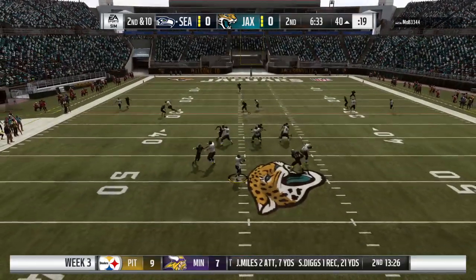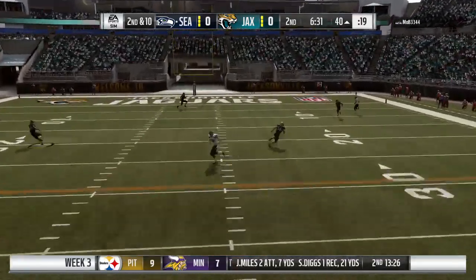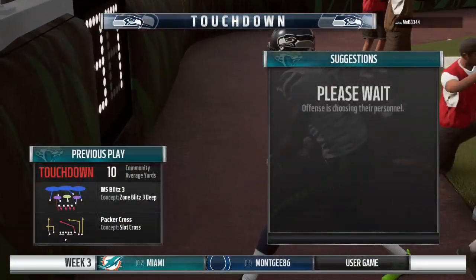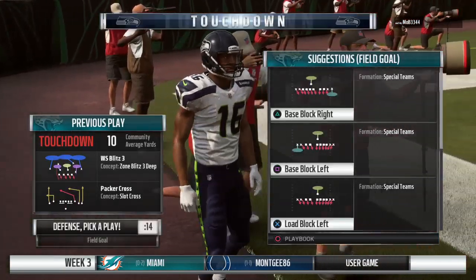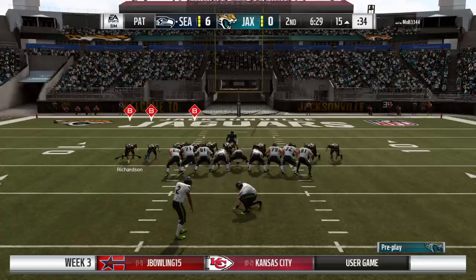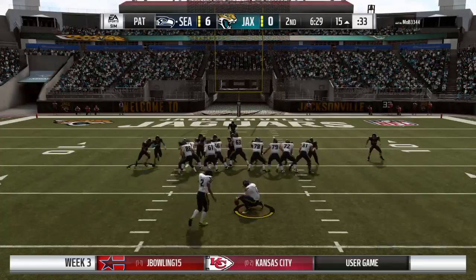On 2nd down, here's Wilson. He lets it fly for Lockett. End zone, caught. Touchdown, Seattle. Tyler Lockett, his first touchdown here of the new campaign. And the Seahawks are able to strike for 6.